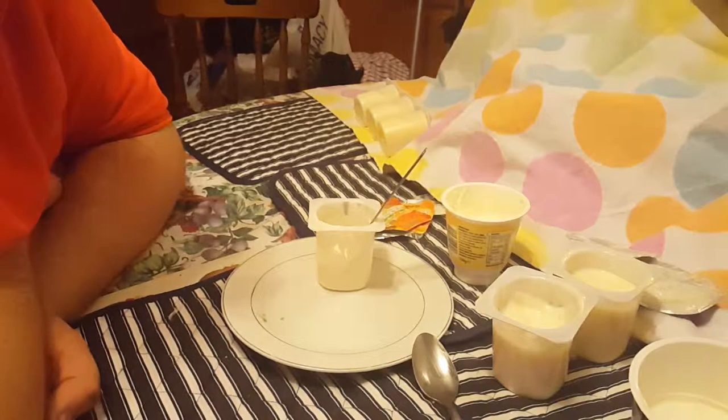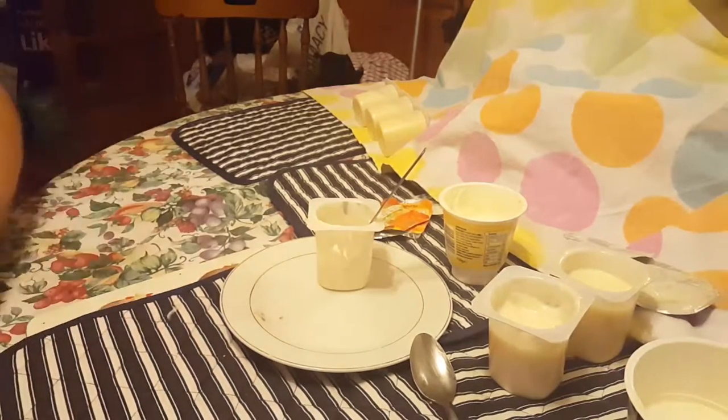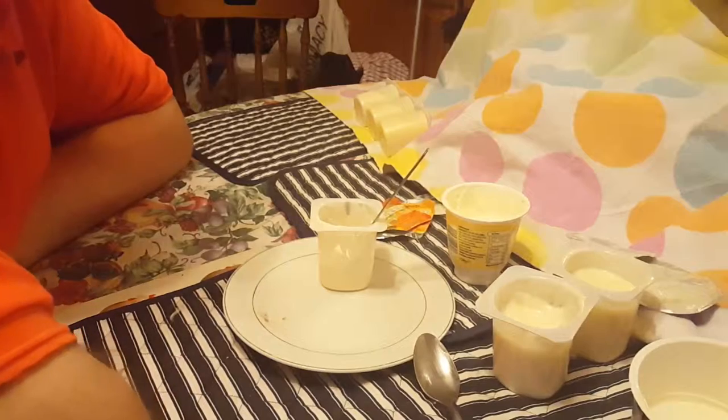Saying this, Aldi's have gone up a bit in price for the yogurts. We had ones that were 15p last year. They got rid of them. That could be because we told them they weren't that good. It was good, but not good enough.